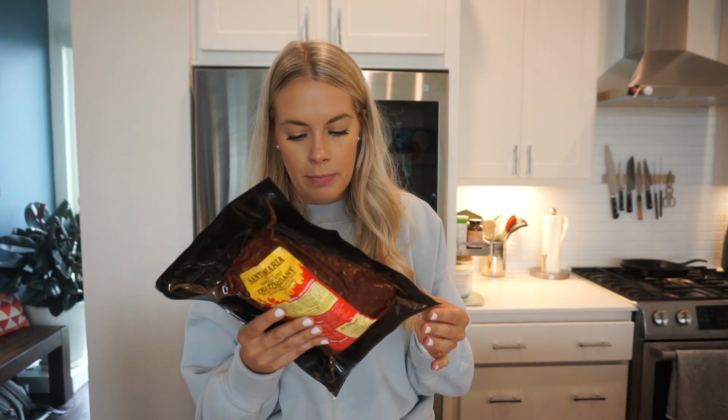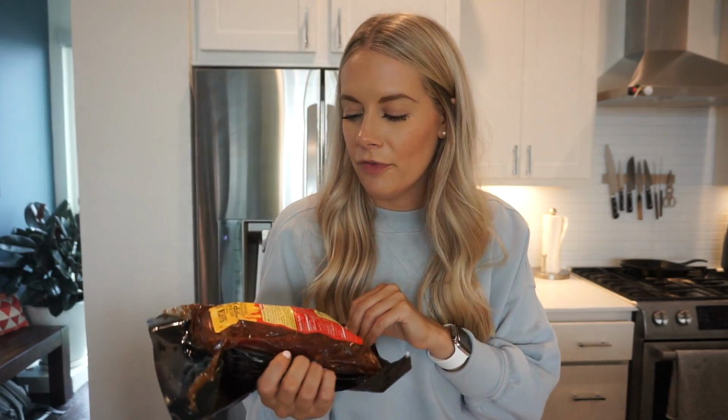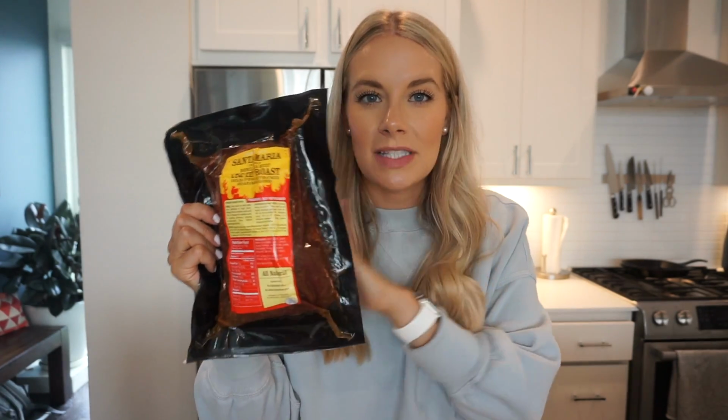It's the Santa Maria brand marinated boneless beef top sirloin tri-tips. That's a mouthful. So depending on what size you get, obviously it's more expensive. This one was only $17, but they had huge ones that were like $30. It just looks like this. It's already pre-marinated and seasoned in there, so we'll try that out and hopefully we like it.